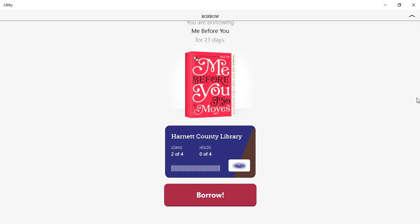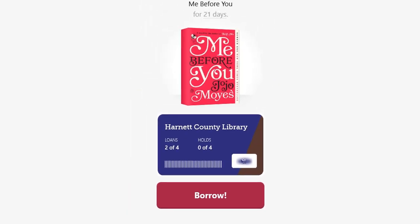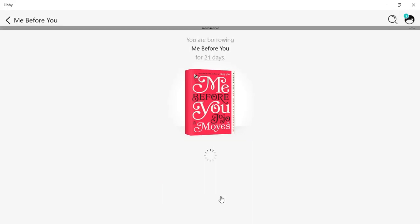I can also confirm which library card I would like to check this item out to. I only have one card registered to this device, but households with multiple library card holders can register multiple cards to the same device. When you select a card, it will tell you how many loans are remaining. You can have up to 4 items checked out at one time with the e-ink digital library. Once I've confirmed my checkout options, I can select the Borrow button.